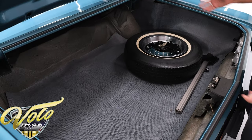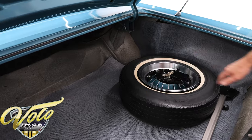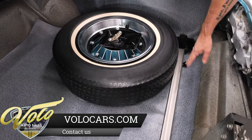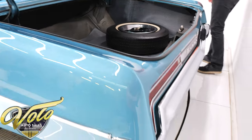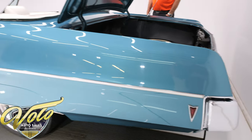It's solid metal, it's been spatter painted. It has a liner on the side and on the floor. A matching eight lug wheel for a spare. Jack assembly, so it all looks really good. Well liner's new. Power antenna works. I just put it down. That's a little slow, but it works.